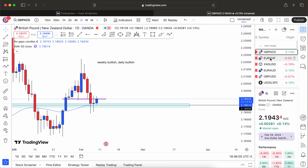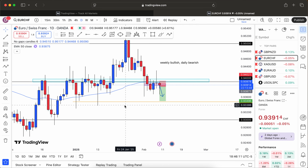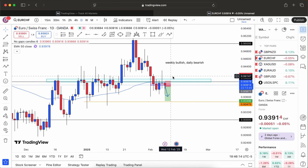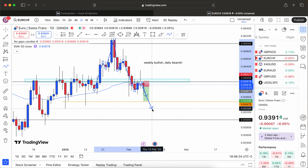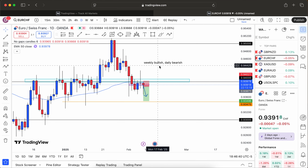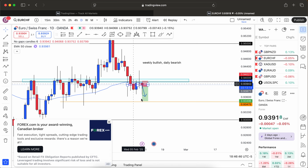So that's GBP NZD. Next, Euro CHF, as we have done the analysis on this one. The daily time frame, as you guys can see, was bullish initially, but then it shifted structure, making lower highs and lower lows. Now at this point, the price is currently at a potential daily lower high to then make the daily lower low. Weekly is still bullish. Daily, we have gone bearish.